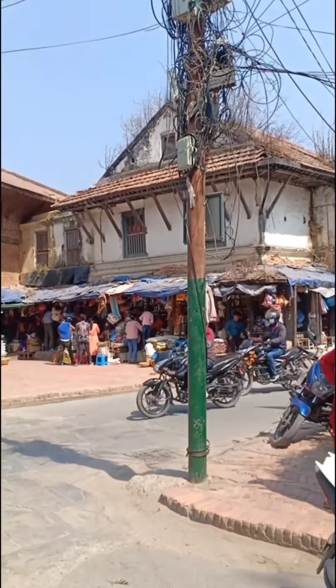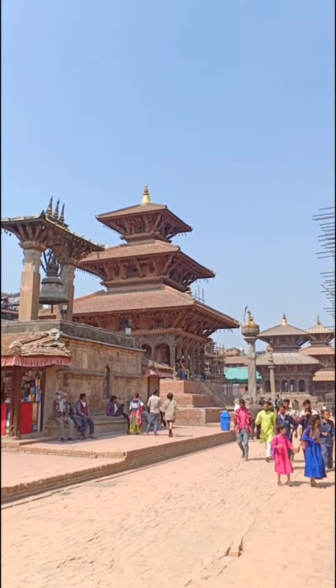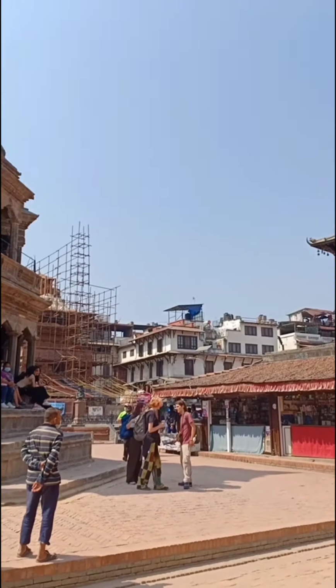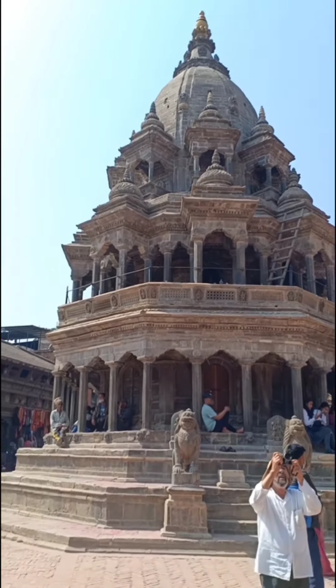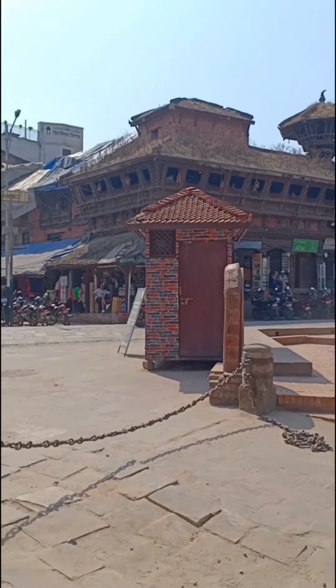This historic square in Nepal is home to temples dating back to the 3rd century. Surrounded by fountains, ancient statues, small ponds, and a series of courtyards such as Mohan Chowk and Sundari Chowk, Kathmandu Durbar Square is a meditative, religious site for spiritual seekers.